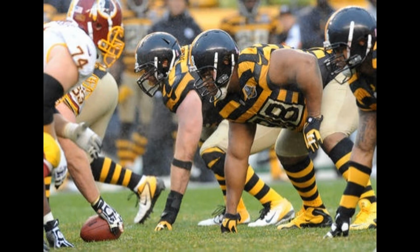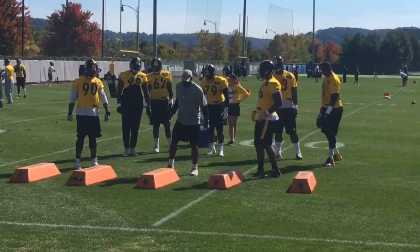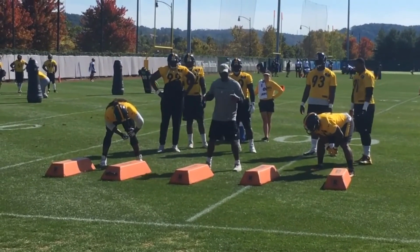It's not really like that anymore, and a lot of that has to do with a good job of scouting and coaching from the Pittsburgh Steelers staff. Also, with where the game is heading, the more spread packages and the throwing, these guys have begun to get smaller and have gotten quicker.